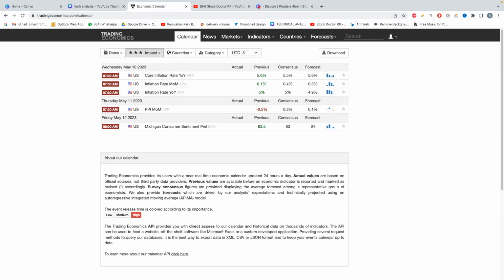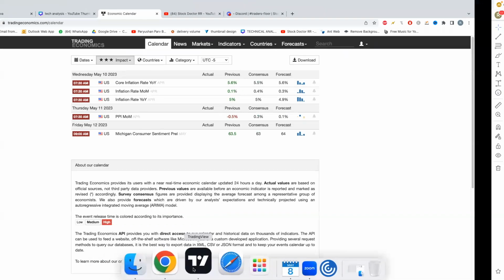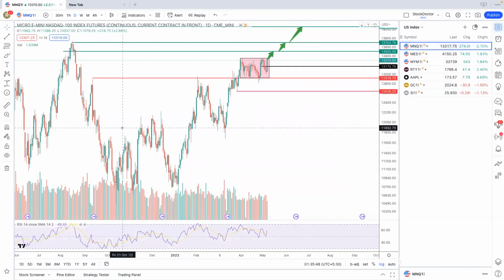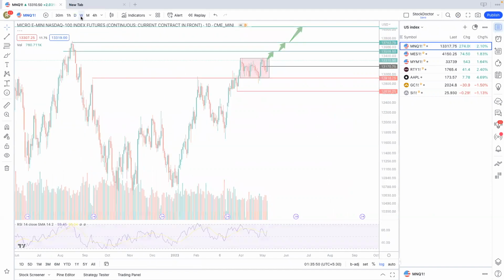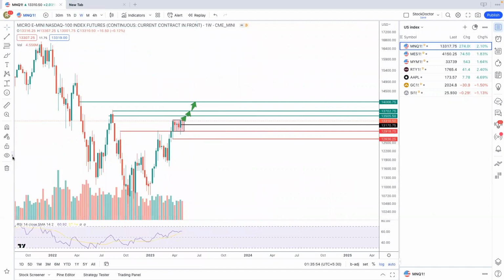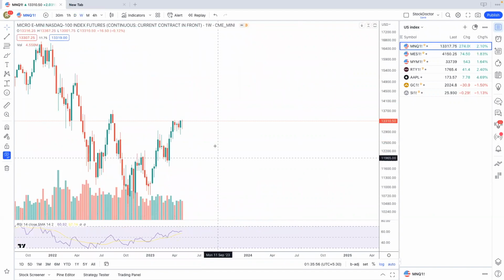So let's go ahead and move to our favorite tool, TradingView, and do the analysis of all four indexes. The first index is Nasdaq 100. We'll make the chart clear, hide the drawings. If you see here, the last week closing is kind of a dragonfly doji, which is kind of a bullish candle on the weekly time frame.